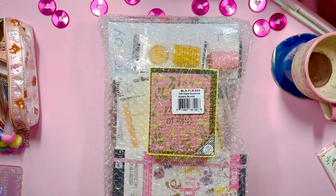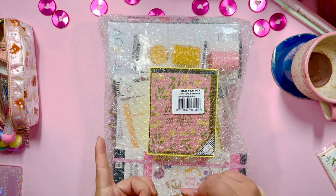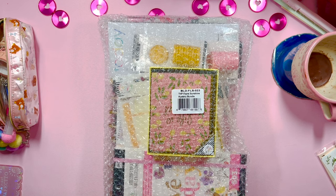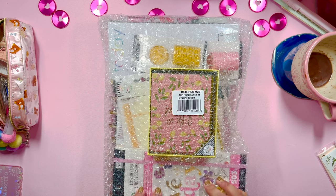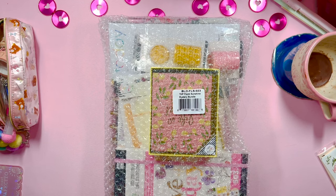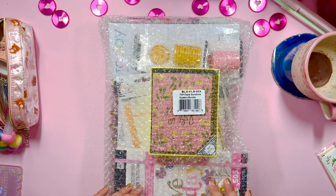Anyway, I just uploaded the unboxing of the Gold Getter mystery bundle and then the Planner Essentials mystery bundle. And then this is the last one, the Floral Sunshine mystery bundle. I'm very, very excited to open it up because it looks like there's a lot of stuff in here. I was the most excited for the Gold Getter mystery bundle and it did not disappoint. It was a great value and really good stuff. And then the Planner Essentials was the one I was second most excited for. But although it had good stuff in it, it was slightly underwhelming. I wish they had included more stuff and added more value to the bag.